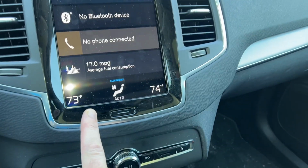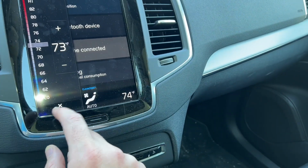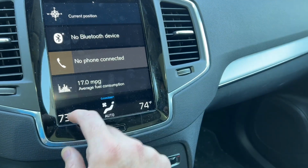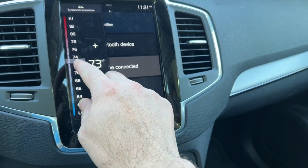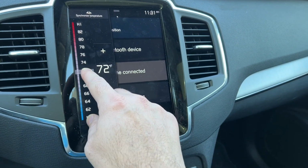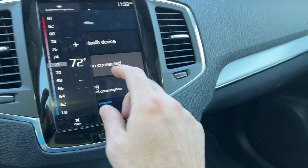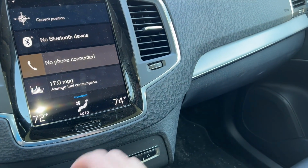Obviously, some are going to be better than others, but just off the bat, when you want to change the climate control temperature on this, you just press the temperature on your side, and it seems like you can either press the plus minus, or you can move your finger up and down. So that's pretty convenient, and fairly intuitive. I haven't tried to do much else.